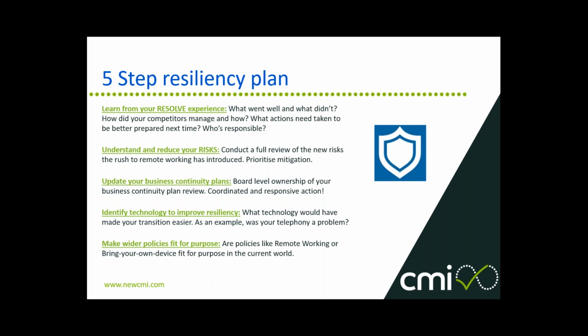And I'll cover off some areas around specific technologies, just so you've got a reference point, in a couple of slides' time. And then, making your wider policies fit for purpose. I talked about business continuity a moment ago, but policies like, do you have a remote working policy? What's your bring your own device, or BYOD, policy? Some HR and well-being policies.